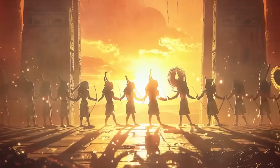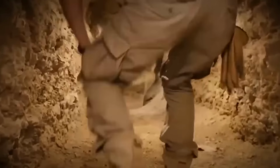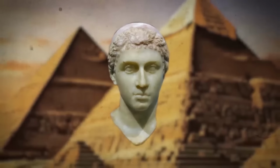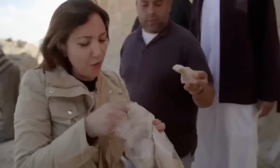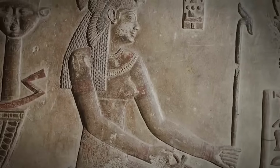An especially fascinating discovery was a large, unfinished tunnel beneath the temple, leading to a series of chambers. This tunnel, carved with precise craftsmanship, suggested that the burial complex was intended for someone of extraordinary significance, possibly Cleopatra herself. Inside these chambers, the team found a hidden room containing a collection of golden artifacts and inscriptions referring to a Queen of Kings, a title often linked to Cleopatra.